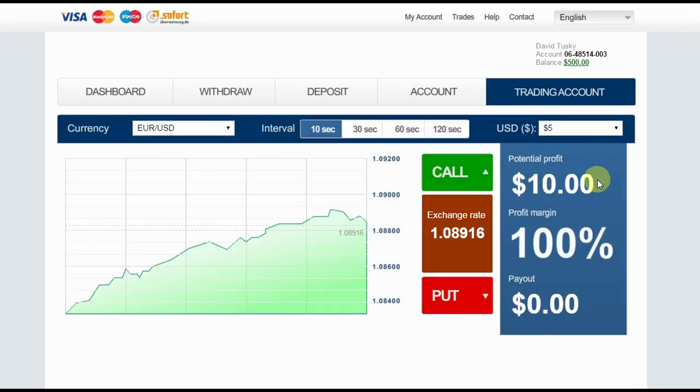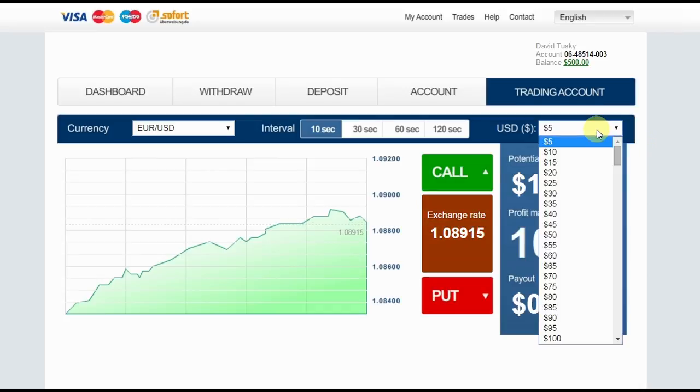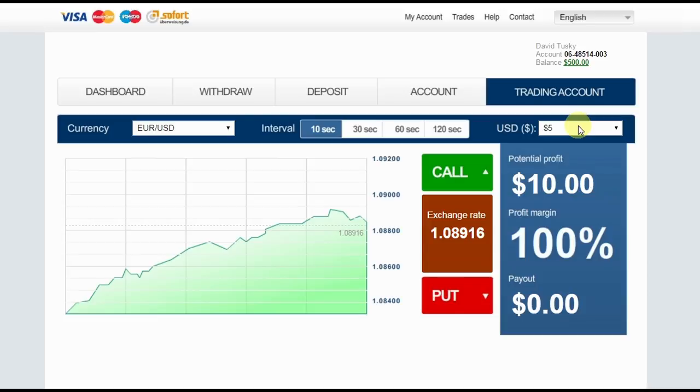You can see here a potential profit. It's always the profit that you can make with the money at stake. For example, with a profit margin of 100%, you can make 10 USD out of 5 USD. And most importantly, what you can see here is a button called call and one called put. If I, for example, press the button call, that means that within 10 sec, which is the time frame that I just chose, this is going to go up. That's call, and put is just the other way around.